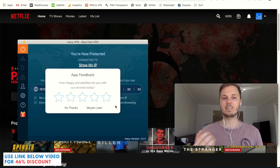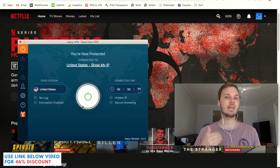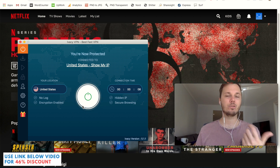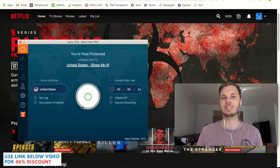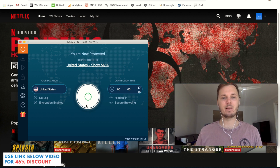And once it does connect, this means that my entire computer, including all of my browsers, will now be connected. So this means you won't have to download any third-party plugins on Chrome. You just use the desktop app, and you can open up any browser. Once this is highlighted in green, this just notifies me that I'm now connected.